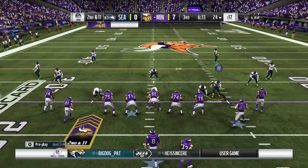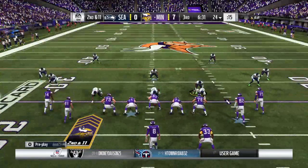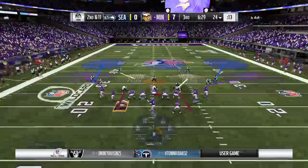Yellow, yellow, yellow. Hey, flipper, flipper. Two.